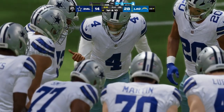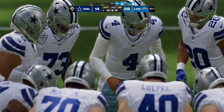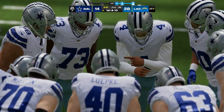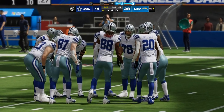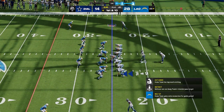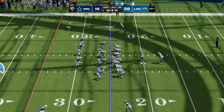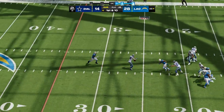Over on the sideline, hoping to hit that reset button between possessions. Last time out, they had to punt it away. This time, hoping to finish this thing off in the end zone. So Prescott and the Cowboys now with a first and 10 at their 25-yard line. They'll come out throwing here to start the drive.